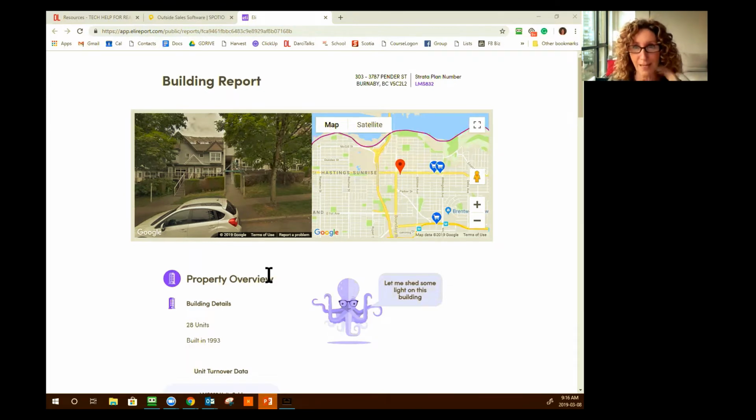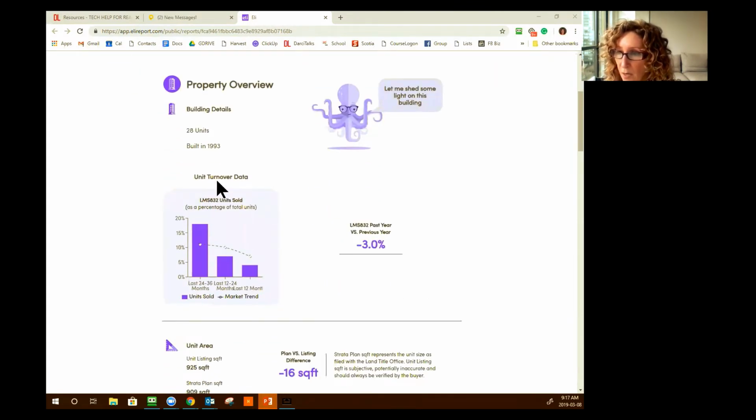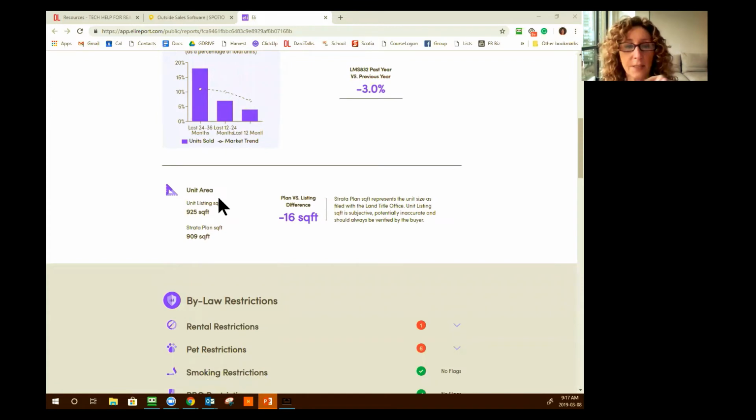Besides that, you then take the documents, you put them into here, and this is something like a report that you would get. It would pull the image of the building, where it's located, other information about the building, and then it talks about the turnover data. This is for the last 2 years, how much the building's turned over. They're just doing an update next, so this probably will be changing based on all the realtors who had been testing this.